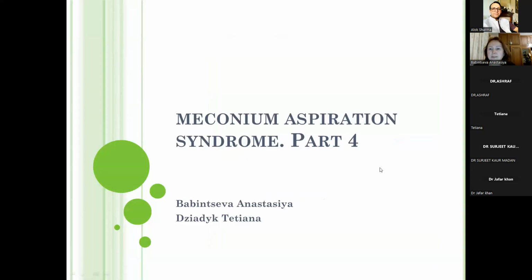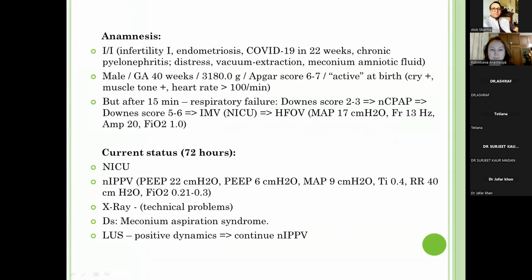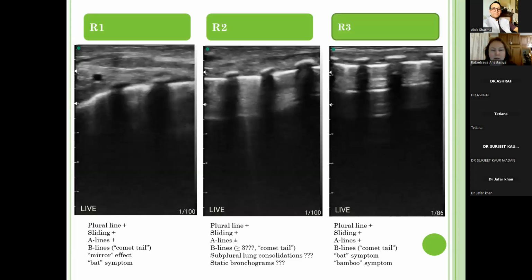But it is another type of probe. It's a situation when this baby had 72 hours of life, on non-invasive ventilation with maximal pressure 22 and oxygen 21. Another type of probe, it's a handle probe with frequency 9.